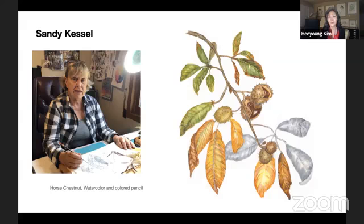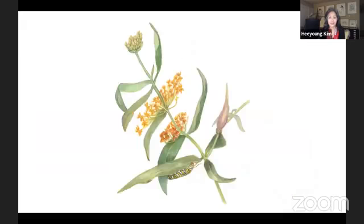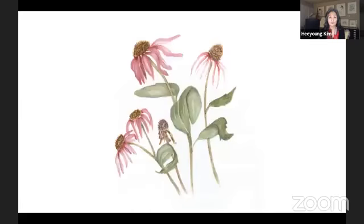And some of our members are actually in that group, like Kathy, Joann, and Susie, who has been contributing work for that one too. So this is how our botanical artists are contributing to the environmental issues, and a lot of other things. So thank you so much, Sandy. And that's another orange milkweed and the echinacea. All of these are watercolor.